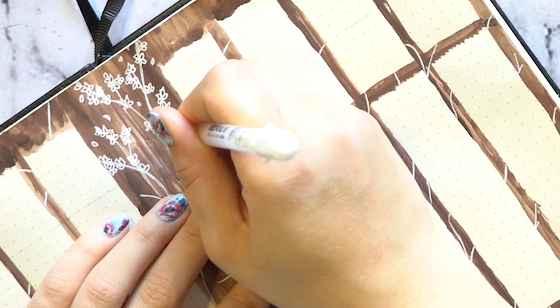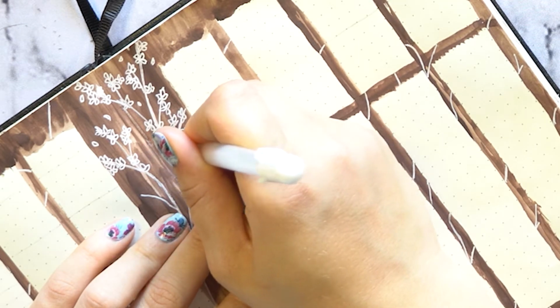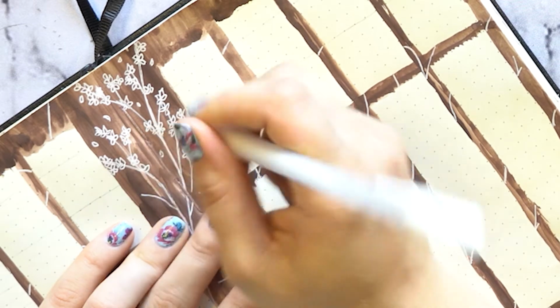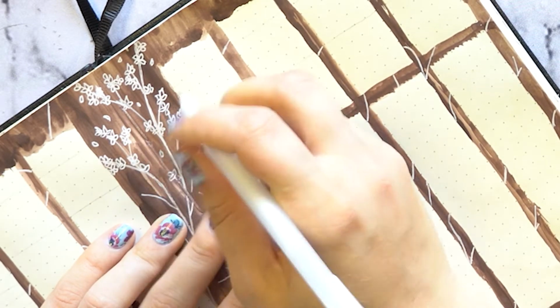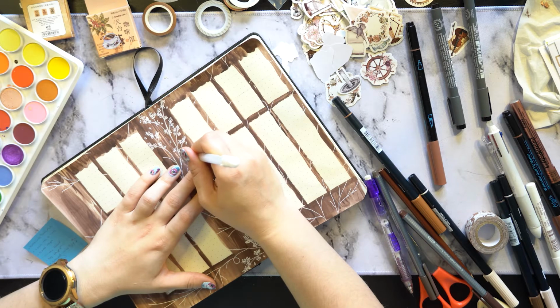I'm also sorry for moving around this bullet journal as I was drawing and doing stuff in it, but look how tiny and delicate and cute these flowers are. I really enjoy the aesthetic of how it came out, but it took such a process for me to get to it.